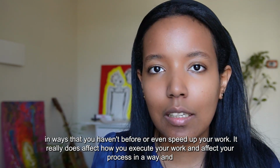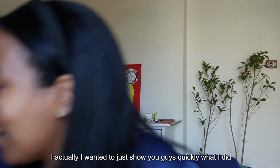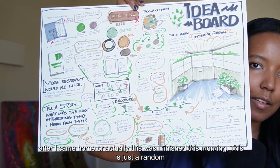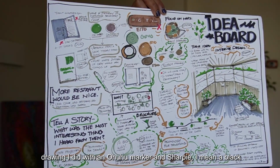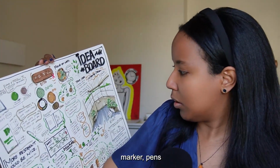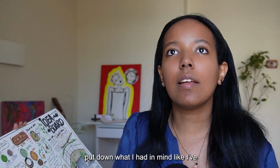It really does affect how you execute your work and affects your process in a way. And I wanted to just show you guys quickly what I did after I came home. Or actually, I finished this morning. This is just a random drawing I did with an Ohuhu marker and Sharpie, a black marker, pens. All I did was I put down what I had in mind.